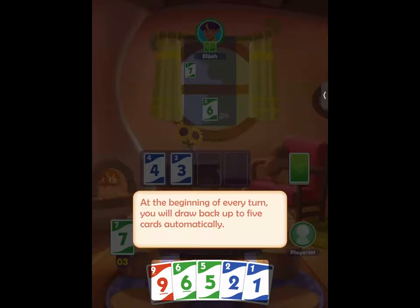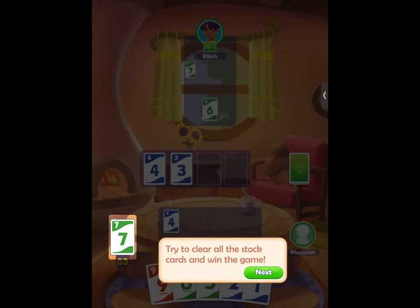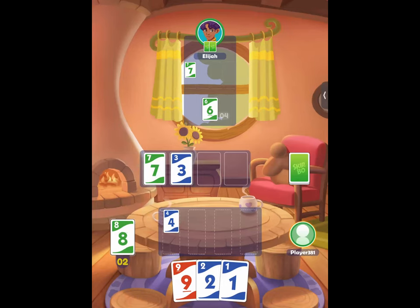Look, so they placed some cards, but they didn't have anything else, so they discarded a seven. At the beginning of every turn, you'll draw back up to five cards automatically. Try to clear all these stuck cards and win the game. So look, five, six, then seven, and then look, eight. And we can play the four from before and play this last card. So that's how you win.